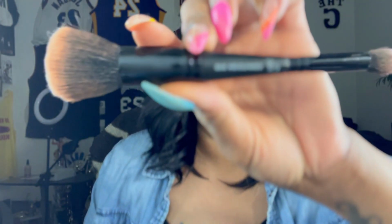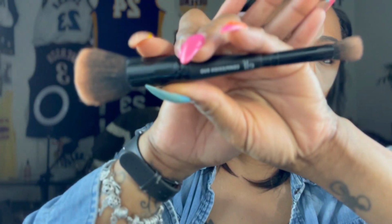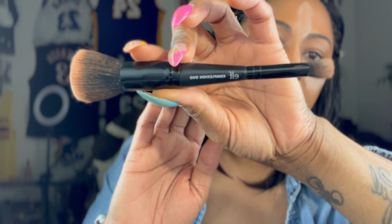All right. So then we're going to take the, where is that at? Y'all, I tried to put my little stuff together, but obviously it ain't work out. So I don't know what that is, but this is, like I said, the e.l.f. complexion duo. So I'm gonna just go right here with the contour.